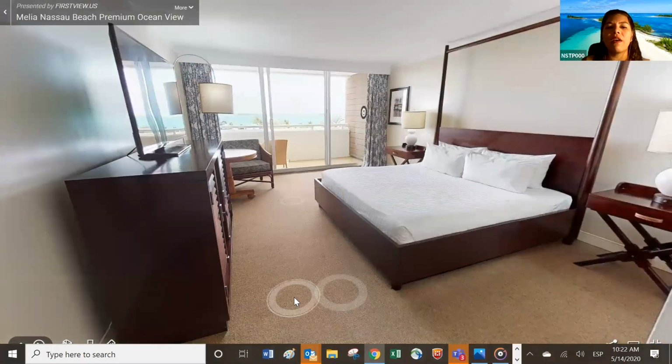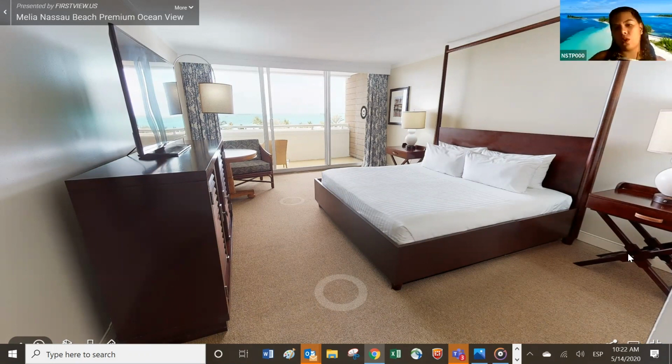Just in case you have questions about the different room categories, the first room category will be just like the one you have on your screen, but with no view. The second one will be like the one you have on your screen with full view. The third will be this one, and the fourth will be the Level ocean view. This is the one that we just saw a moment ago.